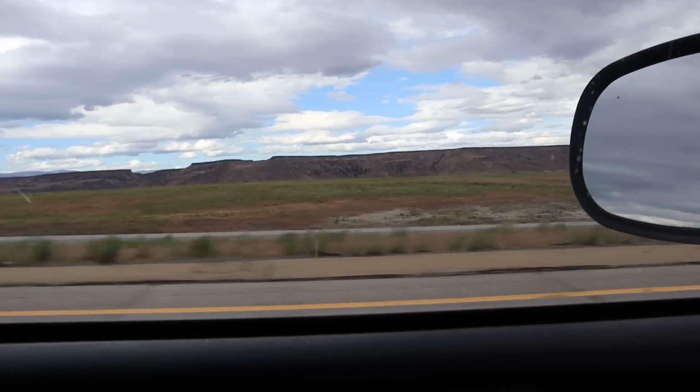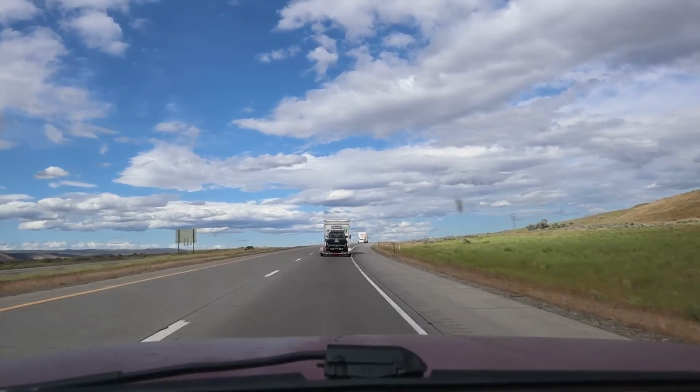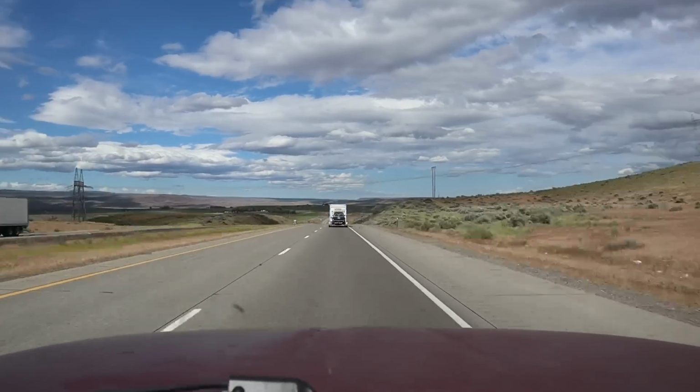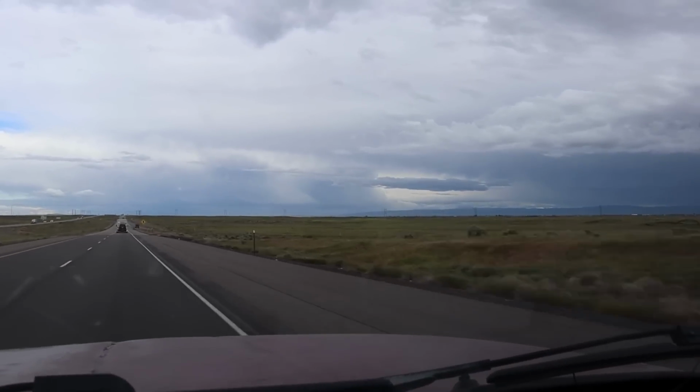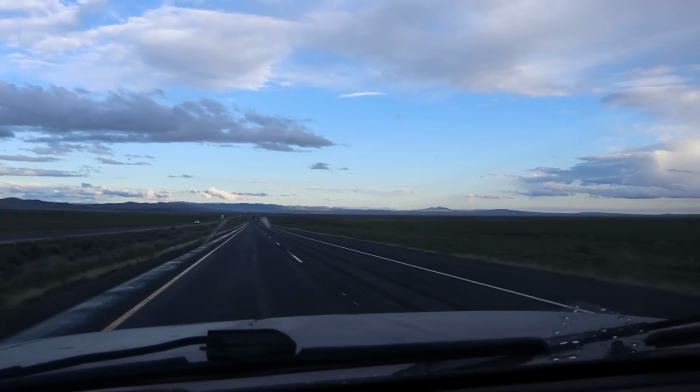I thought the entrance to this hotel that we actually booked ahead of time was the freeway entrance. So I kept going, and then I went on the freeway, and because we're on the border of Wyoming in the middle of nowhere, turning the wrong way means you have to go 8 miles in the wrong direction. And I was freaking out at night.